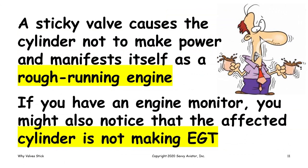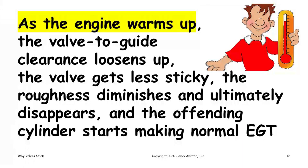When the valve sticks, it causes the cylinder not to make power, and it typically manifests itself by a rough running engine. Engine is running rough because the cylinder that has the sticky valve isn't making power, and you feel that as engine roughness. And if you have an engine monitor, you'll also notice that that cylinder isn't making EGT, because the sticking valve is preventing it from making power. But then as the engine warms up and heat gets transferred from the other cylinders to the cylinder that's not working properly, that valve-to-guide clearance loosens up and the valve gets less sticky. And so the roughness diminishes and ultimately disappears. And typically by the time you get to the run-up area, the engine's running smoothly, and all of the cylinders are making normal EGT.